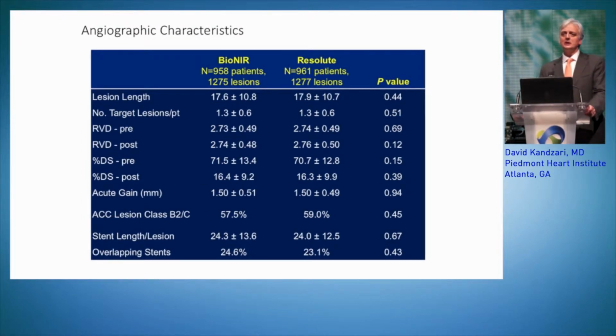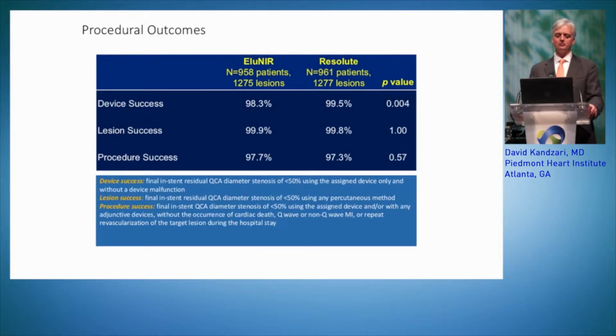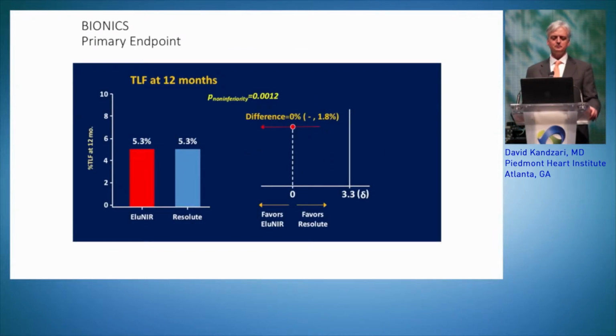The average lesion length in this trial was approximately 18 millimeters. The average stent length was approximately 24 millimeters, and overlapping stents occurred in about 25% of the study population as well. Overall, procedure and lesion success and even device success were considerably high in this clinical trial and quite uniform, although there was a modest but statistically significant difference in device success between EluNIR and Resolute, but note this did not translate into differences in lesion or procedural success.